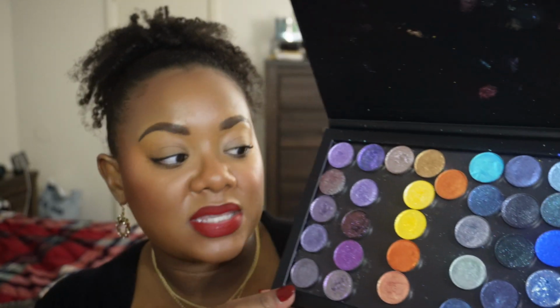Now, what I really love about the Pretties For Your Face brand is the fact that these are all hand pressed. It's such a really unique indie experience in that it's not the big production that you get with the fancy packaging and all that other stuff. It really is just simple hand pressed shadows that are top quality. Let me swatch a couple for you guys.